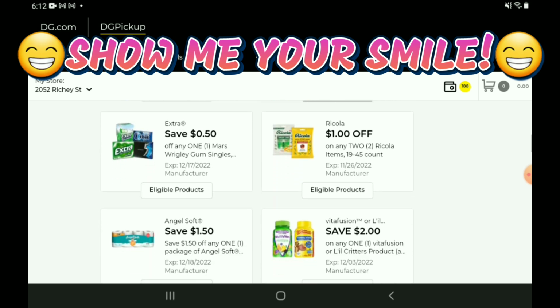Then we have a 50-cent off one for the Extra and all the Mars Wrigley gums. So these are priced at $1.35. After the coupon, you're going to pay 85 cents. So that might make for a good filler item for Saturday.